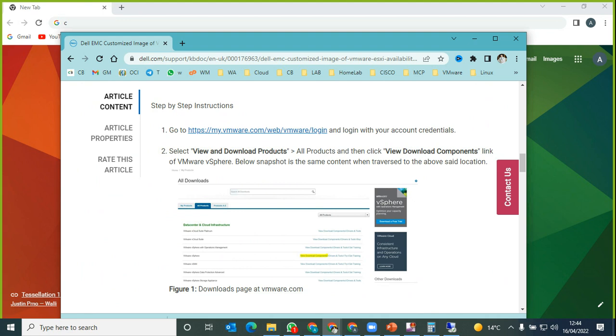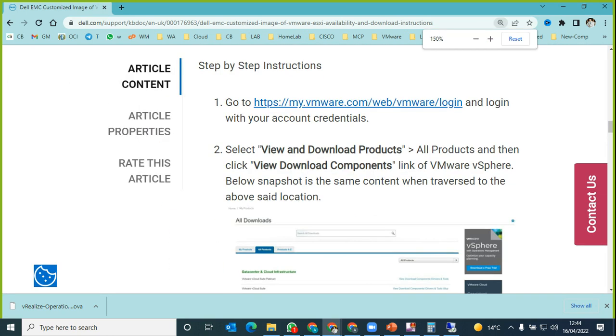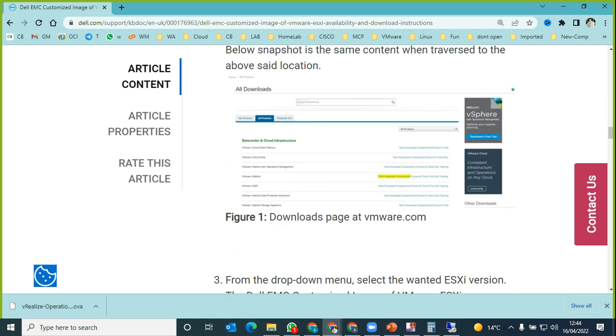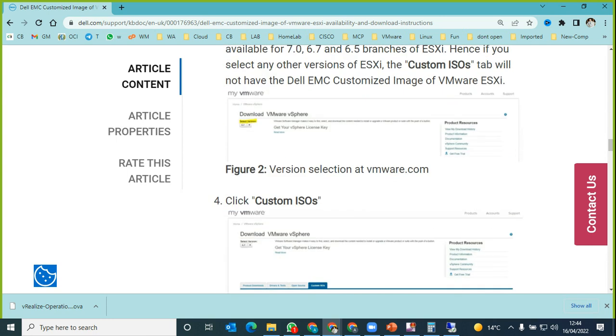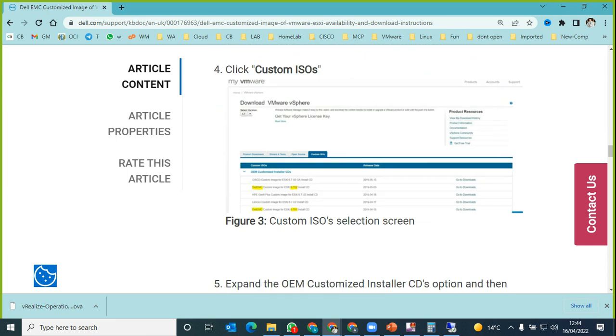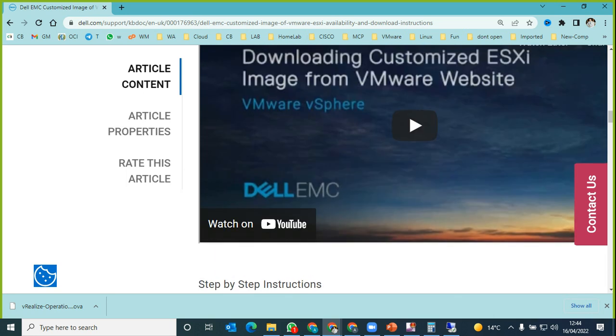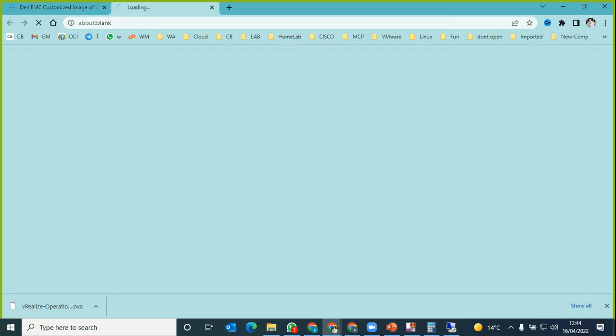Everything correct. This takes you through the steps of how to go to the VMware website, log in and find the version which we need. In this scenario, obviously we are going for vSphere, and then click on download. When we go there we select which version we want, and then custom ISOs is a tab at the far right. If you click that you will find all the vendors and you can select it. Let's quickly do that while we are doing the installation in the background.